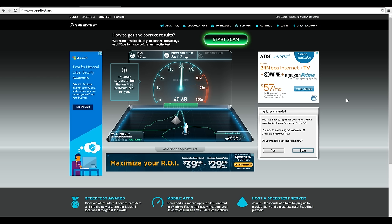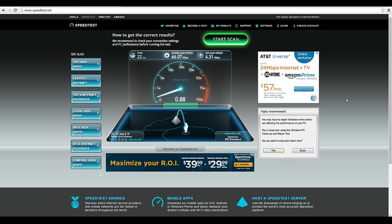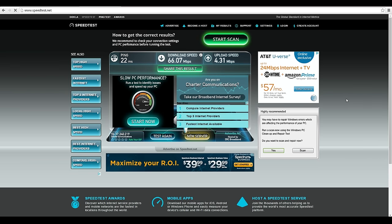Or you can buy a business connection, which is 108 for $160. $160 freaking dollars. Right now I'm paying $60 a month. So it's less than double the download, double the upload, and it's paying almost three times as much for the internet connection, which is just absurd.